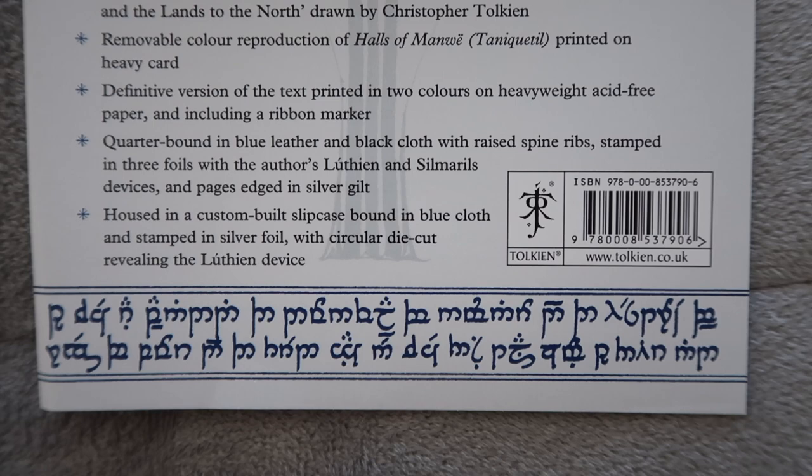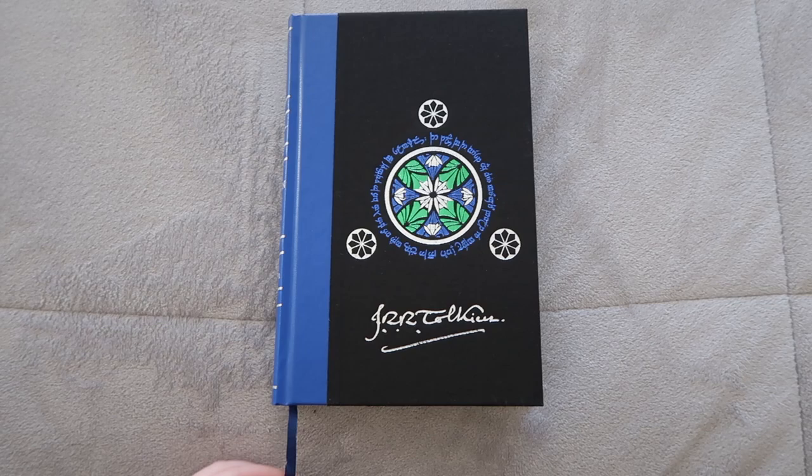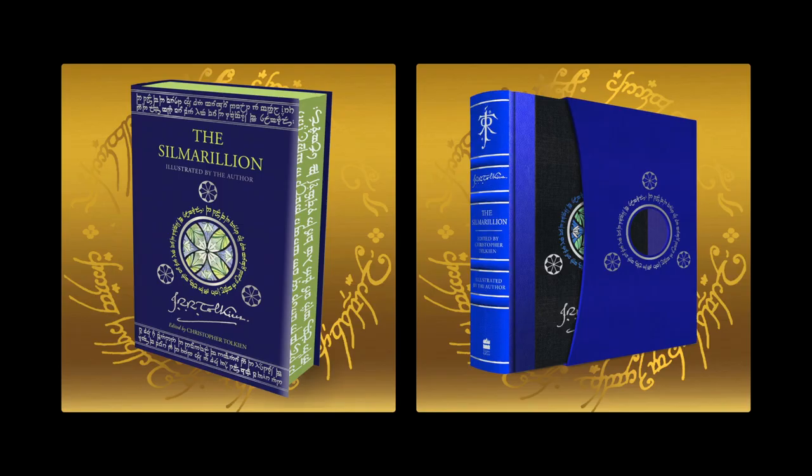Just like the Lord of the Rings edition, I purchased this from Amazon UK. It's super easy to do. You log in with the same information you use for the US Amazon website. These are the prices as of November 22nd. $39 on Amazon US for the illustrated edition without a slipcover. $82.09 on Amazon UK for the deluxe edition, approximately $97.53 in US dollars.